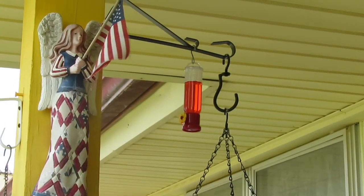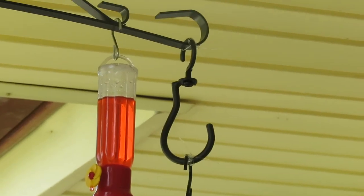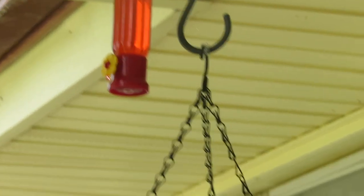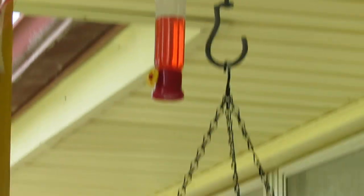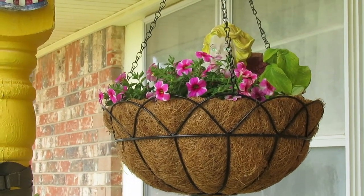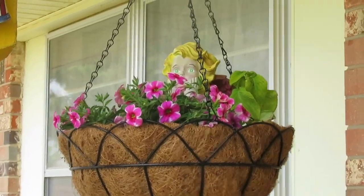I got my little hooks that drop it down a little bit, and they also twirl around so you can change the position of your planter if you want to. It doesn't drop it down much, but it didn't need to be dropped down a lot. Just that little bit makes it more where I can see inside it and take care of it if I need to.